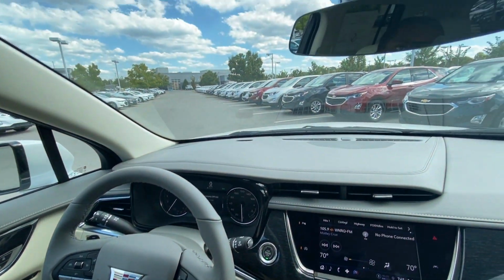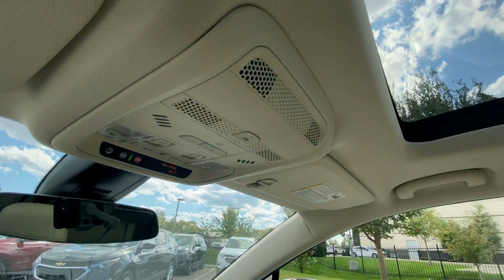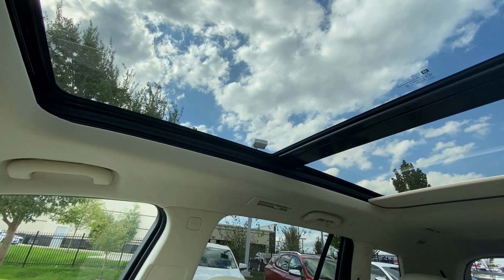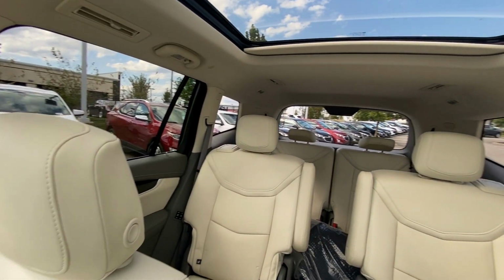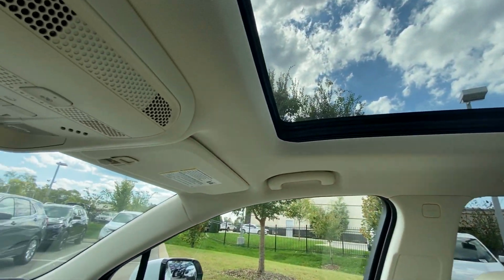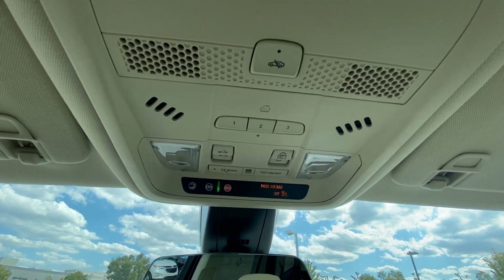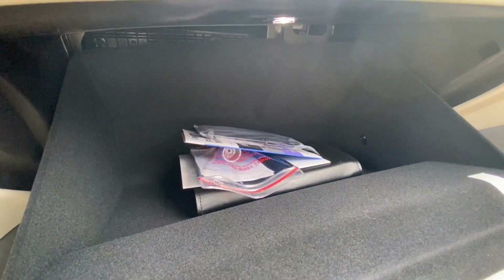And now we're going to check out this sunroof. So nice and large, full panoramic sunroof. And you can tilt or slide that if you'd like. There's a view of the rear again. But I just love a panoramic sunroof. Then you also have a universal home remote for your garage door, if you want to use that. And there is your glove compartment with your owner's manual.